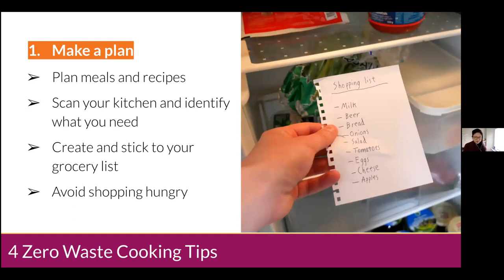So before you even buy the food, before you even shop at the grocery store, food waste reduction happens when you plan. So I like to plan a few meals or recipes that I want to make throughout the week. And then before I make a list, I scan my kitchen, scan all my counters, my freezer, my pantry, before I actually create a list. That way I don't buy what I already have. So maybe I already have a can of beans or frozen chicken, so I don't have to buy that already. So once you scan your kitchen and see what you already have, then you create a list.